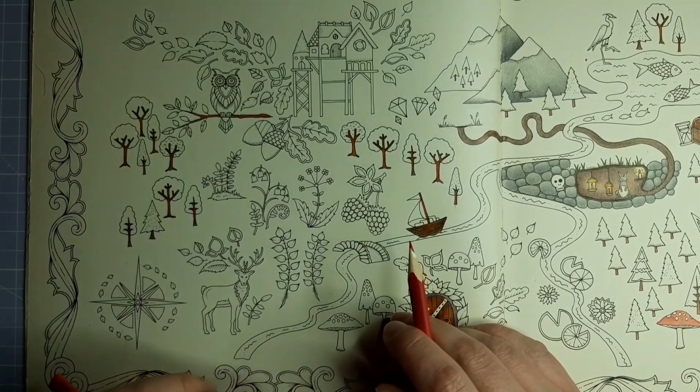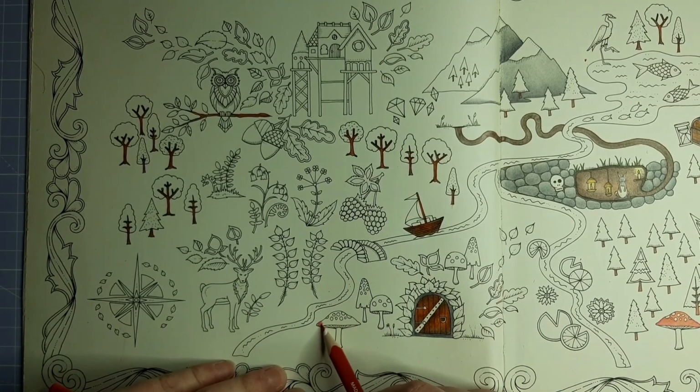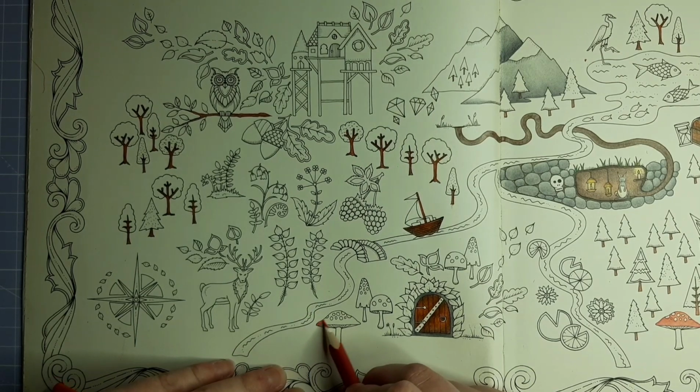So, do you only colour at home, or do you take it on the go? I just want to say, I think I'm being extra waffly today, so hopefully you don't mind me chitter-chattering away like a crazy person.